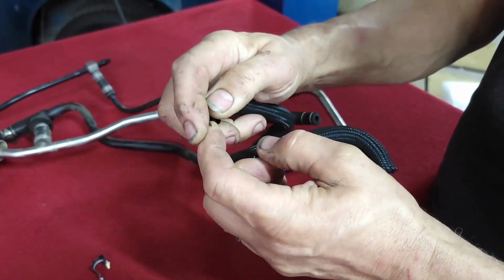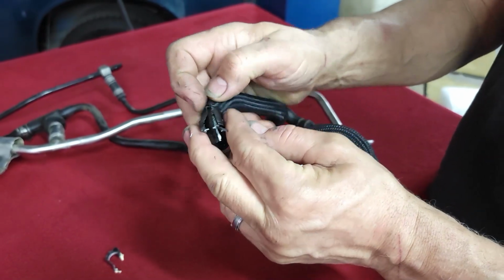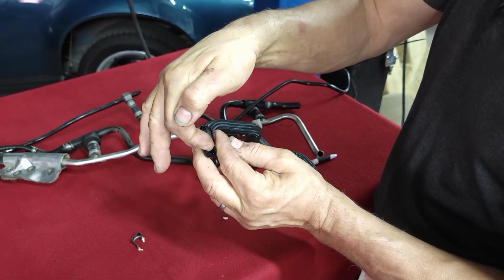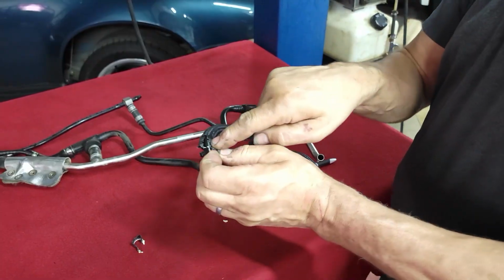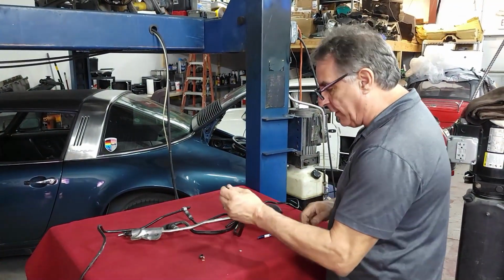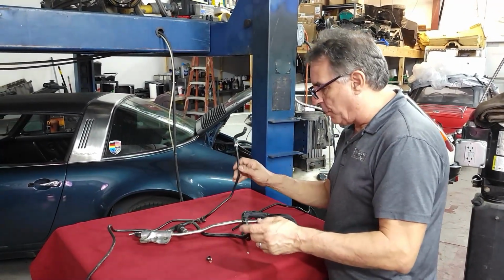So the part of the check valve that slides in this tube keeps pressure on this, and over time it cracks and it opens up a little V gap down here and just sucks air right into the engine. So the rest of the system doesn't get vacuumed. So that's the first one. This was repaired before we got the car. This one is the other side.